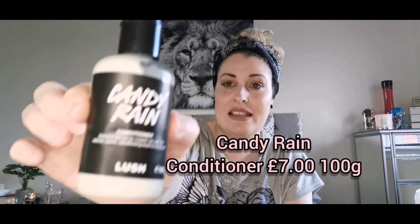But at the moment, I'm currently using a different Lush conditioner. Now, I have mentioned this one in a different video. This is the Candy Rain. I don't know if you're seeing that. I got a small bottle of this because I didn't know whether or not I was going to like it. If it's a product I've not used before, in the beginnings I will always buy the smaller sizes or the smallest ones that they do, just to make sure that I like it. And I'm really glad that I did.